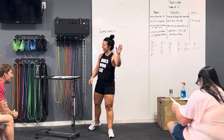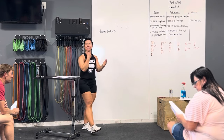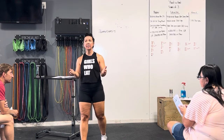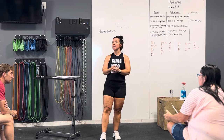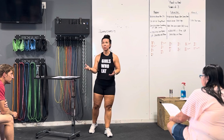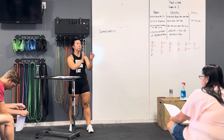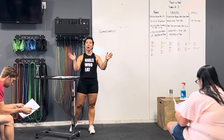Protein is that building block. We don't want to use protein as energy. If we start using protein as energy, that means we've broken down our muscle, or we're in a state of disease or some sort of problem. There's something going wrong. We don't want to use our muscle as an energy source. Protein is a building block. Fats and carbohydrates are our energy.